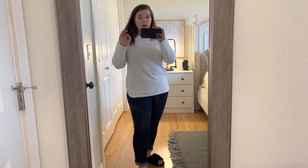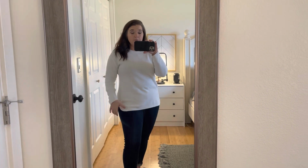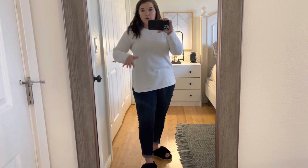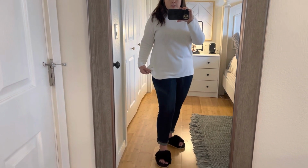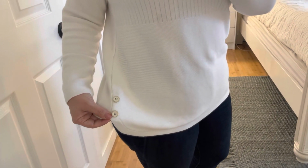I also love things in the white and cream, gray, black tones, as you've probably noticed throughout this video. Today, I am wearing a sweater from Talbots. This is not still available, but it's just a basic white sweater. It does have exposed buttons on the side. Let's see if I can show those a little better. Has these exposed buttons on the side.